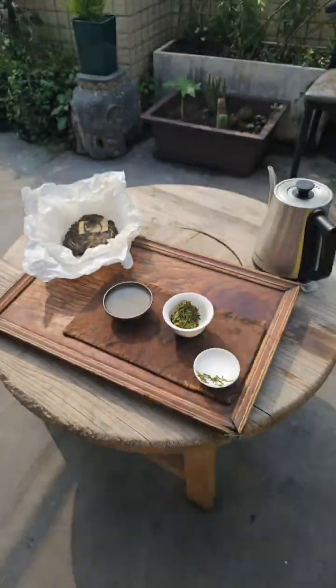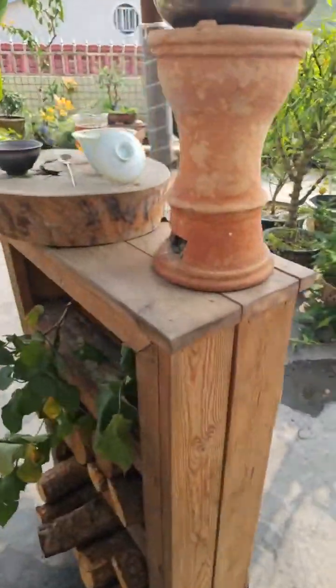And that is just precious. Precious. Love that stuff. Love it.